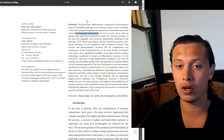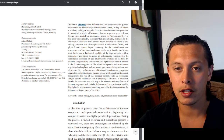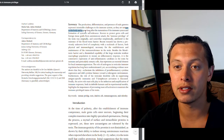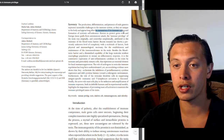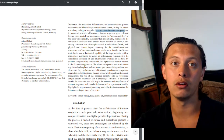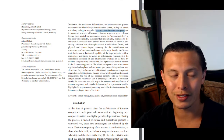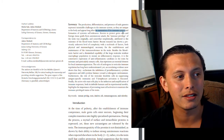So going back to this sentence: the production, differentiation, and presence of male gametes represents an inimitable challenge to the immune system, as they are unique to the body and appear long after the maturation of the immune system. So you don't start producing sperm cells until you are hitting puberty. And ages range, right? It's anywhere between, what is it, 9 and, no, not 9.